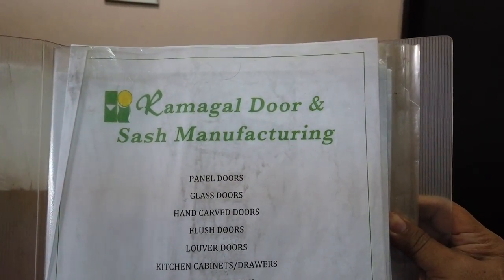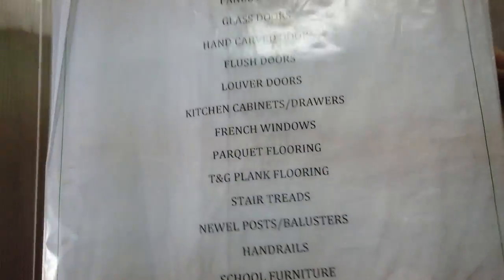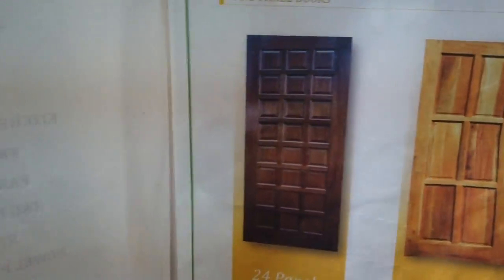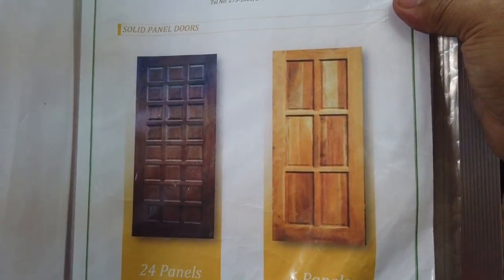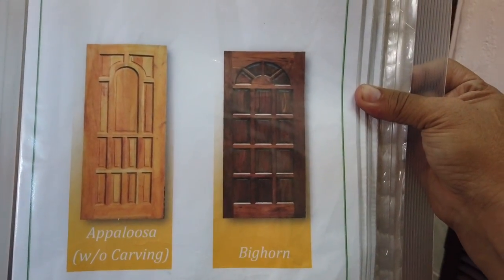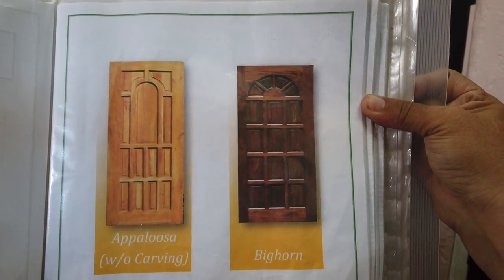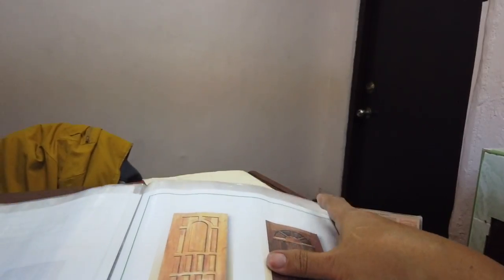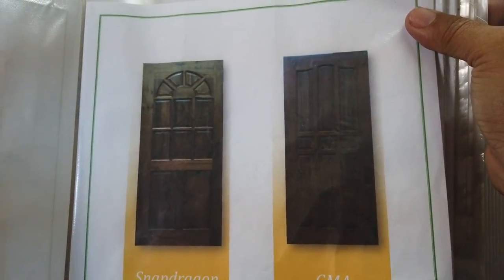This is called Ramagal Doors and Sash Manufacturing. These are the products that they do. So you can see that they make louver doors made to order. And it takes one month for them to manufacture your door to order by your sizes. But if you buy it by the standard sizes, it's readily available. So I'm showing you right now the different designs of doors that they do.